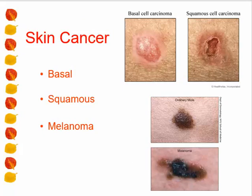Here are some pictures of skin cancers. There are 3 different ones here. This one is a basal cell carcinoma. You'll notice it's got this ring around it, and it's raised and kind of pearly. That's typical of basal cell carcinoma. It grows slowly and is very easily treated. A squamous cell carcinoma happens in the more superficial layers and often gets a necrotic center, so it ulcers like this.